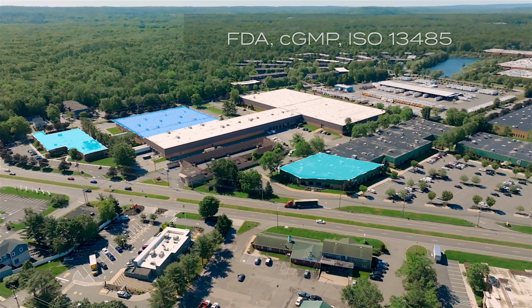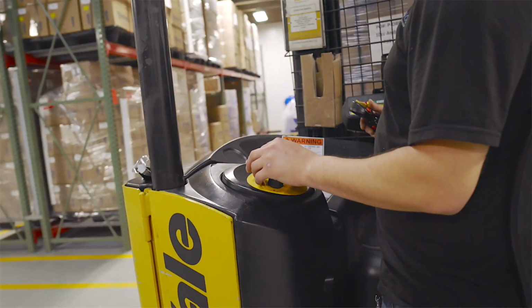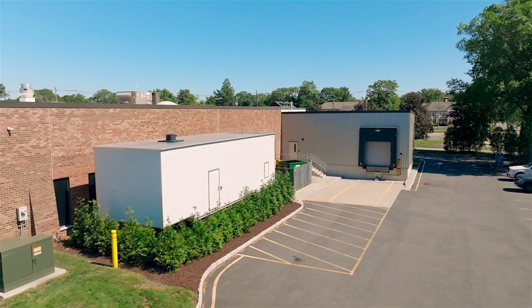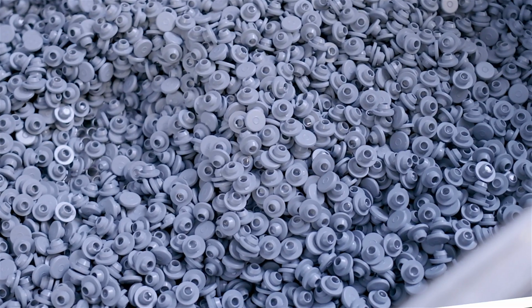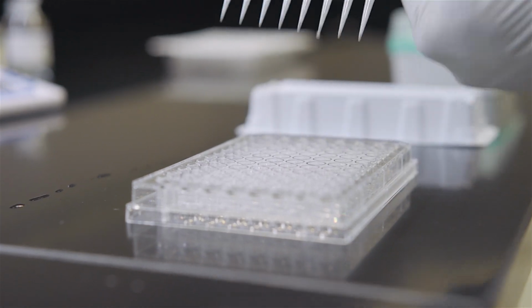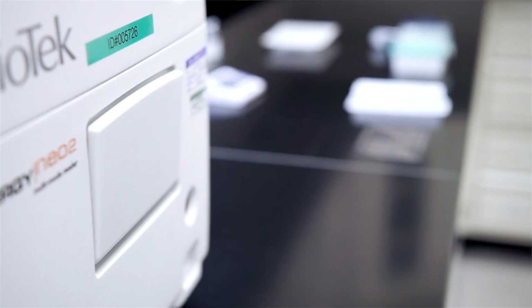Prince's New Jersey campus spans over 100,000 square feet of GMP manufacturing, warehousing, and administrative space, equipped with full facility backup generators. Prince is an industry-leading provider of ready-to-use vials, stoppers, seals, and sterile components, serving sterile compound pharmacies, CMOs, pharmaceutical manufacturers, and diagnostic firms.